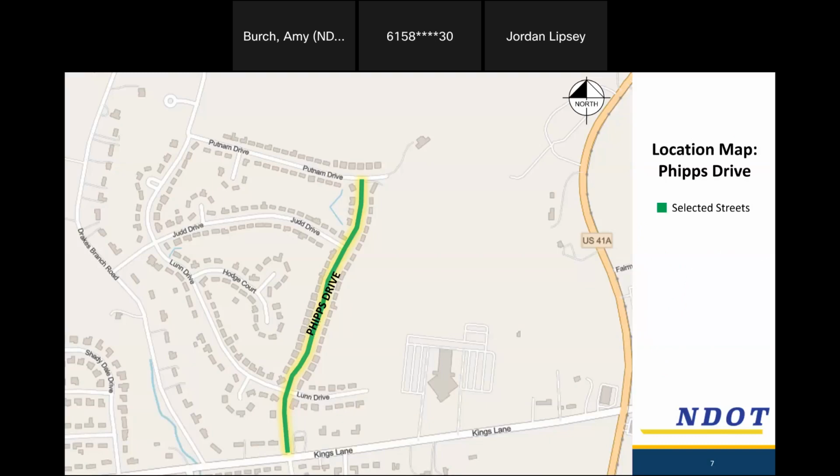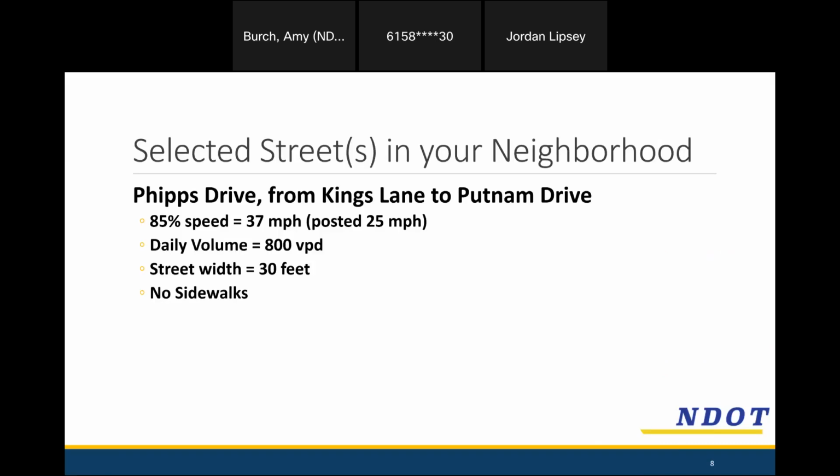And so I'm just showing here on this map the limits of Phipps Drive that we're looking at. That's between Kings Lane to the south and Putnam Drive to the north. Here's some of the data that we collected that's specific to Phipps Drive.